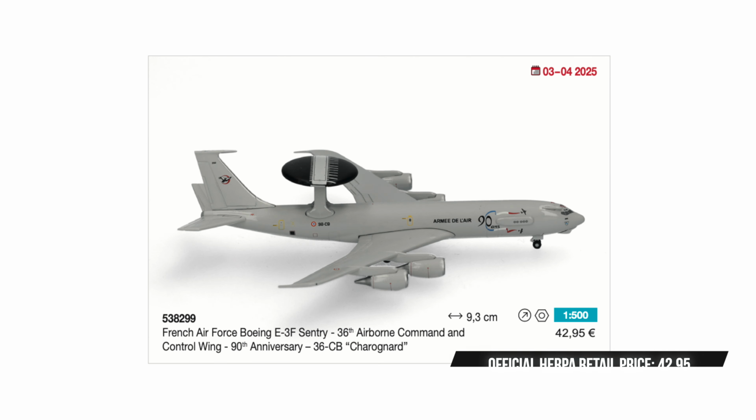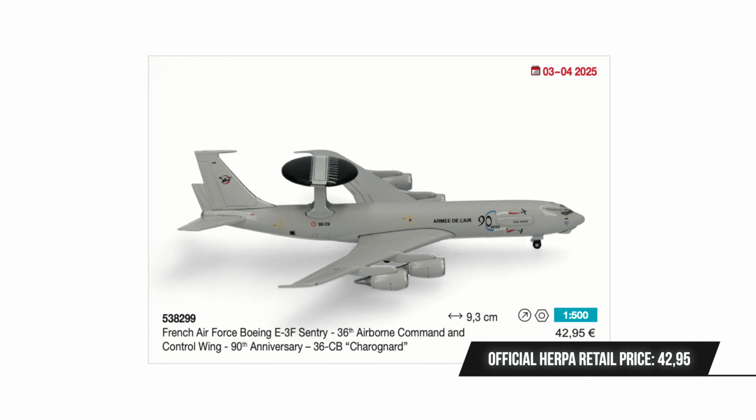And then there's also a military release for those collectors who like that. You know, I'm not a huge fan of military aviation, so I don't know much about it and I'm not that interested in it.